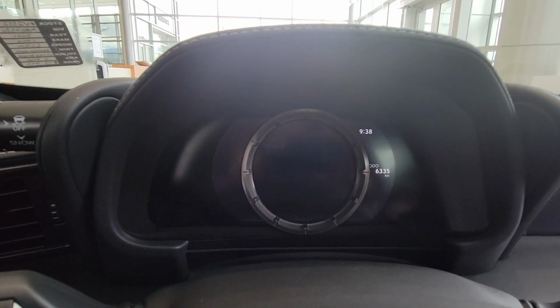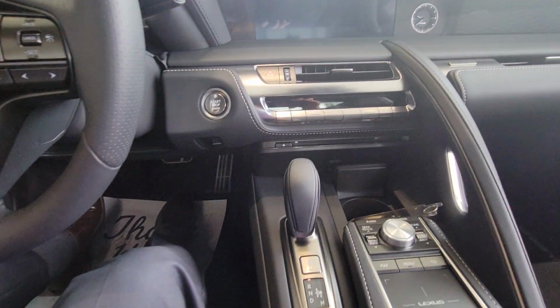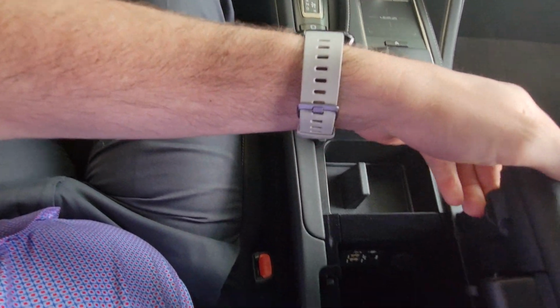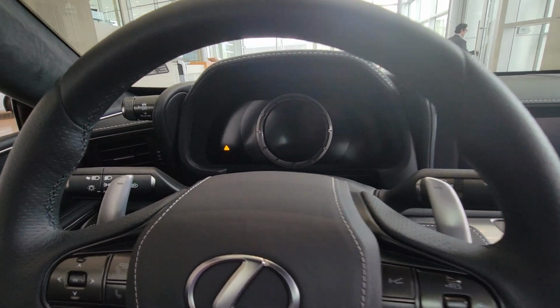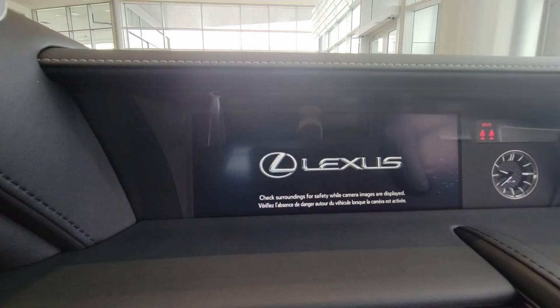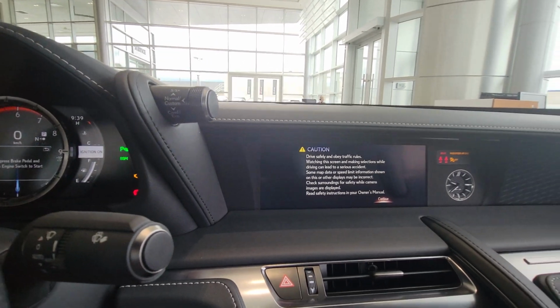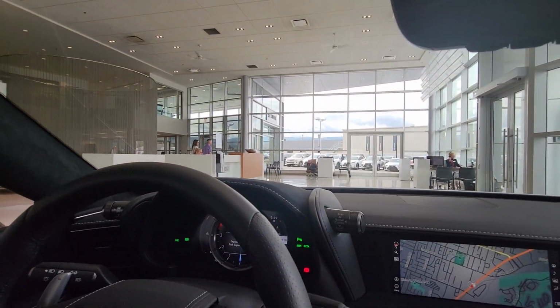There you go. So yeah, as it sits in our showroom there, 63.35. Yeah, no marks or anything on the seats here. So essentially a brand new vehicle, low kilometers, everything like that. So again, just want to shoot you the video so you know exactly what you're looking at purchasing. It's an extremely, extremely pristine vehicle.